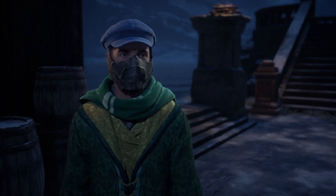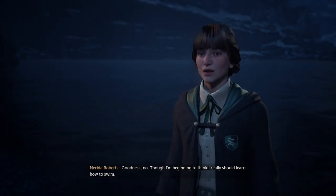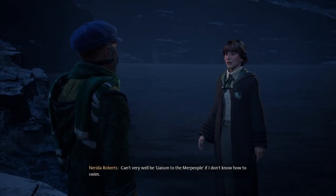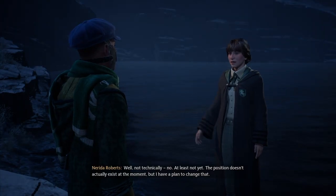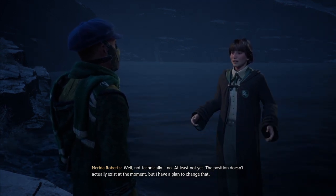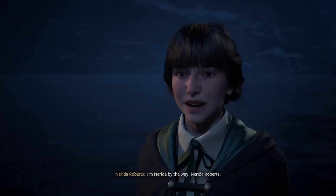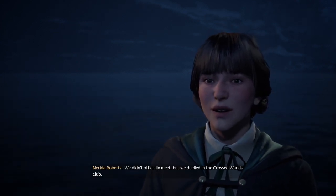Going for a swim? Goodness, no. Though I'm beginning to think I really should learn how to swim. Can't very well be liaison to the mer people if I don't know how to swim. You're a liaison to the mer people? Well, not technically, no. At least not yet. The position doesn't actually exist at the moment, but I have a plan to change that. I'm Nerida, by the way. Nerida Roberts. We didn't officially meet, but we duelled in the Crossed Wands Club.